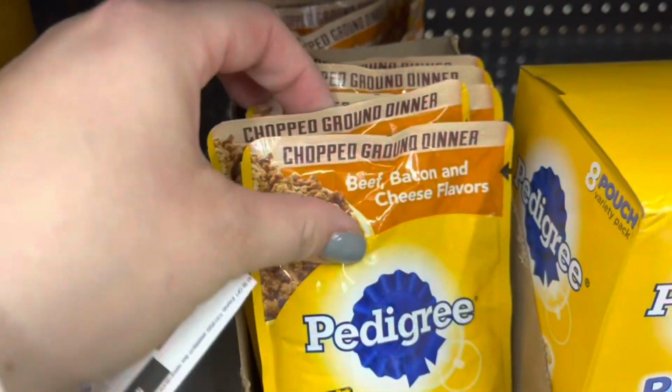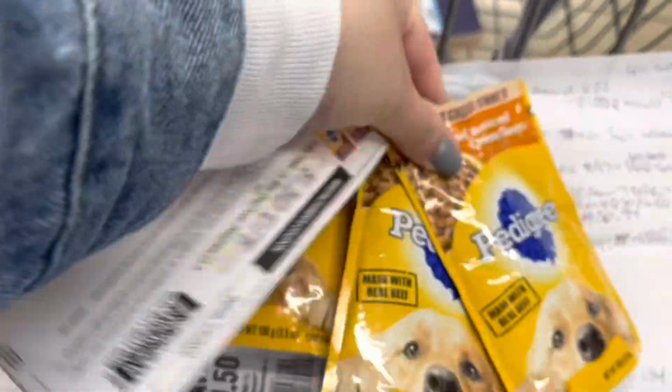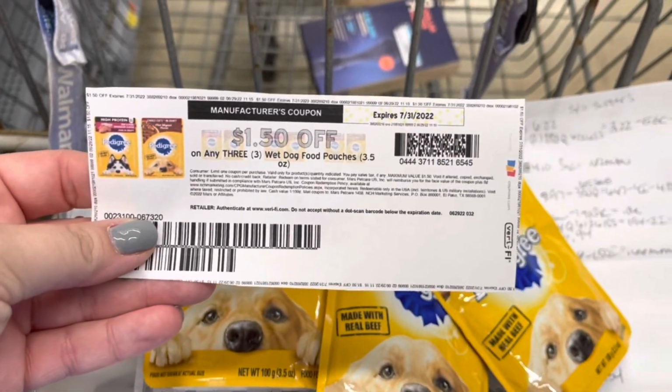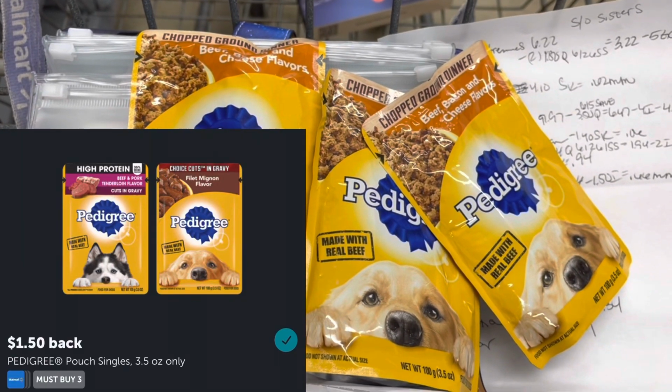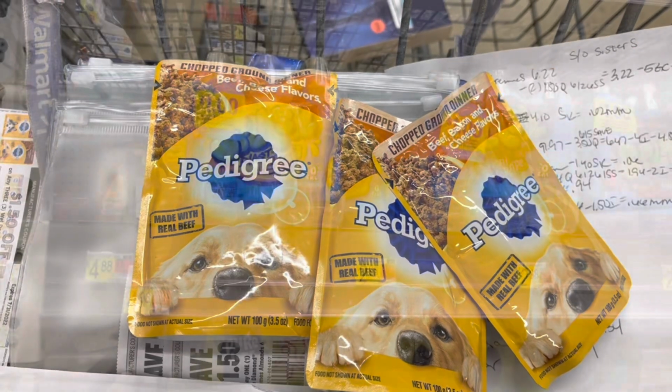I'm gonna do this Pedigree deal again. So these are priced at 78 cents each. Three of them are gonna total me $2.34. I'll use this $1.50 coupon from coupons.com, pay 84 cents, submit to Ibotta for $1.50 back for buying three. That'll make three of these a 66 cent moneymaker.